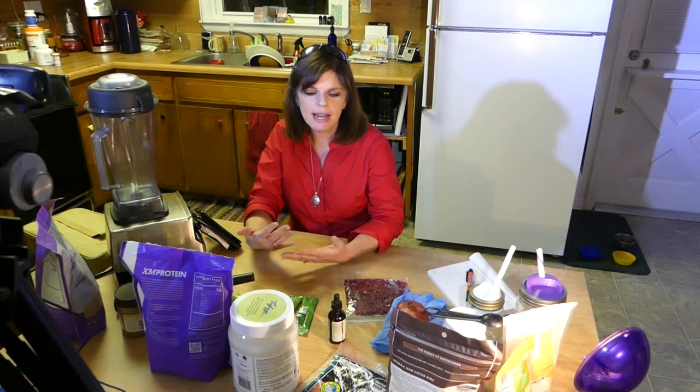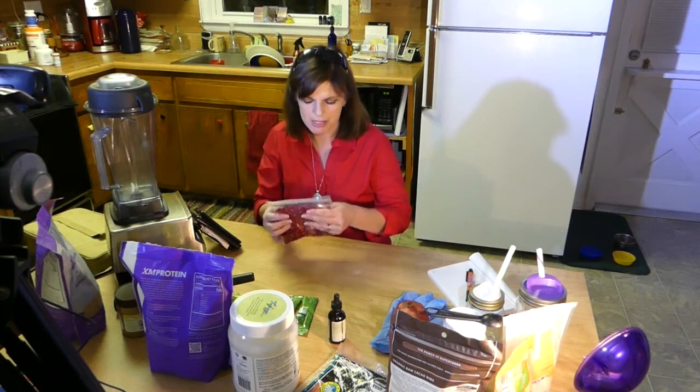I freeze them. They're a little bit brittle, but they don't stick together. They're loose. You just shove them in, and you actually get more than you would if you were using them fresh. I keep my fruit in the freezer for the most part. I don't know what you can see here on the table, so I'm going to pick this up.